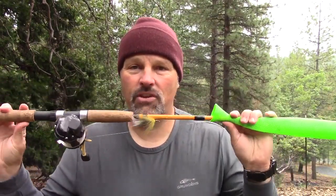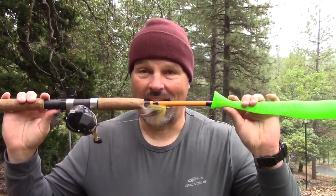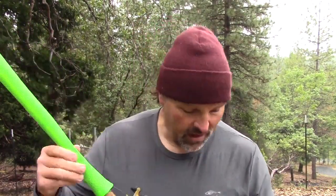That's going to be my big fish rod. I'm going to troll this. I'm going to start out in the morning anywhere from 1.5 all the way up to 2 miles an hour, and that should work well. I just need to find a fish that's active enough to go, and hopefully it's going to be a big fish. So that's one lead core rod.